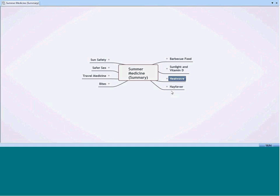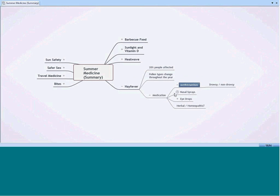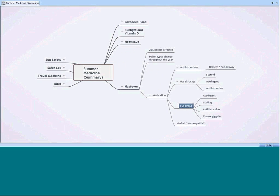Now, one of the traditional things in a seminar like this to come out is hay fever, and I do not intend to go into this in any detail. You can find a lot of this on the internet and in various sessions that we've done in the past. But I'm going to briefly go into it, because you can't have any summer medicine webinar without going into this. In terms of hay fever, about 20% of the population is affected in some form or another. That's caused by a variety of different things, mainly pollen, released at different times throughout the year. You've got grass pollen, tree pollen, and so forth.